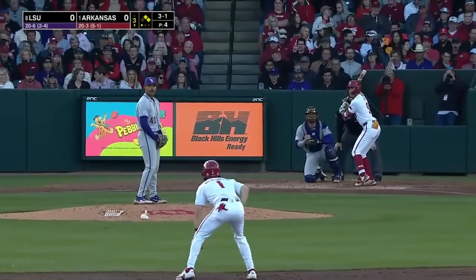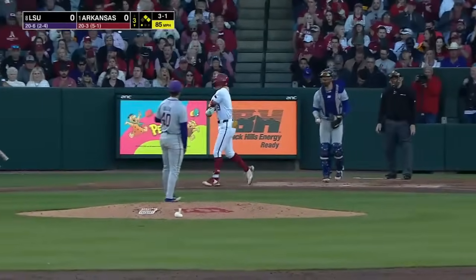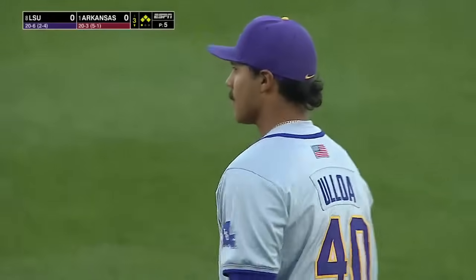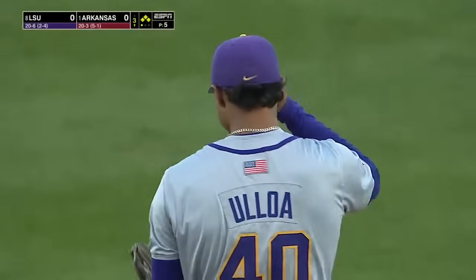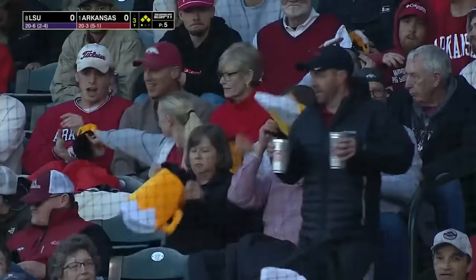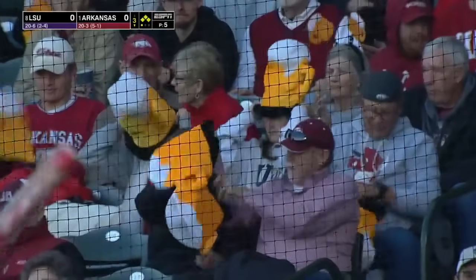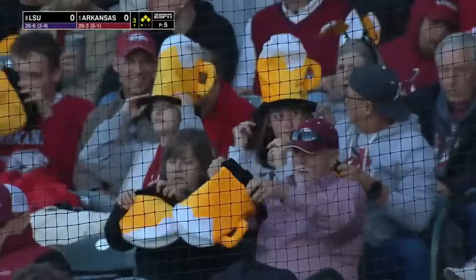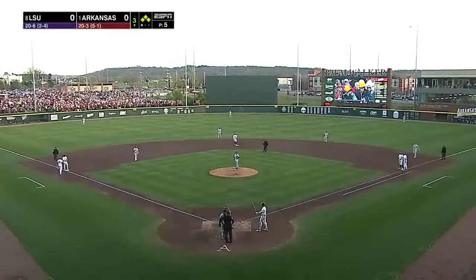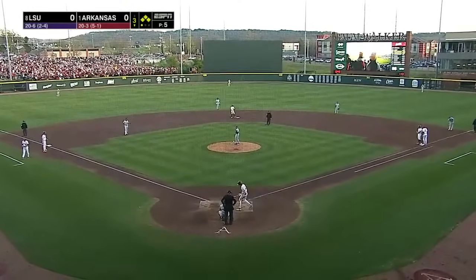LSU in too deep here with two on and only one out. And there's ball four. Third walk issued, and put on your hats if you got them. And McDonald's said spin them if you got them. Foam them if you got them. Bases are loaded. What are we thinking? Sold a few of those here. Yeah, no doubt.